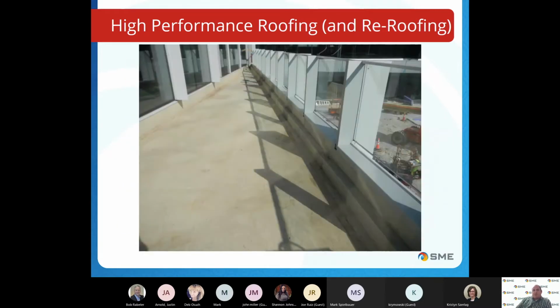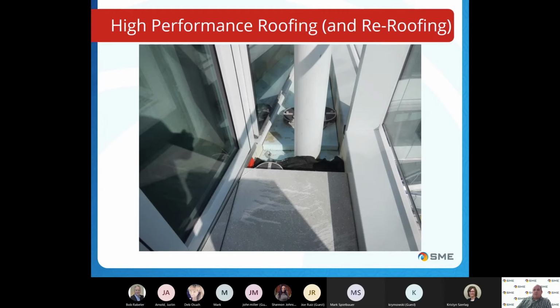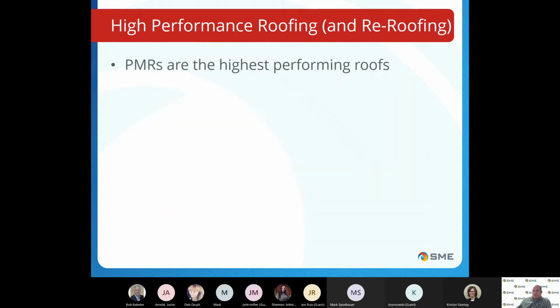So this right here is actually a picture I took just last week. It's above occupied space, and it is an IRMA assembly. I am standing on the waterproofing that is on top of a concrete deck. It ties in to the curtain wall on either side. But what happens next is we come in with XPS insulation, filter fabric, and in this case, ballast, which is pedestal pavers. This is a very good roof.